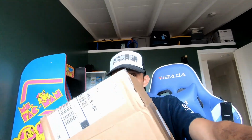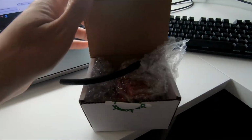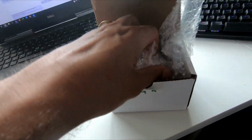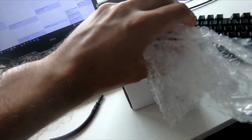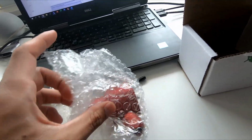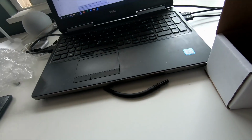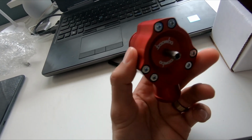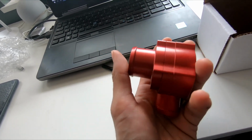We have a box right here with the new part that we're going to install. So I went ahead and ordered this. I already opened it, but I ordered a Boomba bypass valve. The nice thing about these is they're fully recirculating, so no tune is required. Basically it does the same thing as the stock one. Let me take this out carefully. It's not plastic. I believe it's cast aluminum or something of that sort. It's a nice sturdy metal.